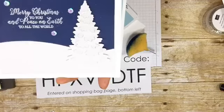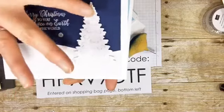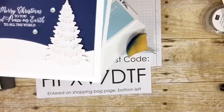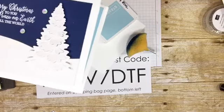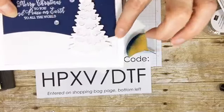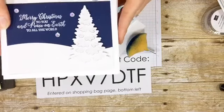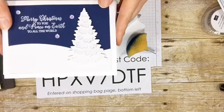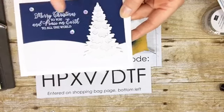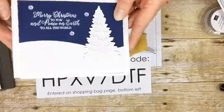I know you can't really see this on the video, but to use the velvet paper for a snowy hill and for the tree. The tree is from the Into the Woods bundle, or in, what's it called, Winter Woods bundle. And there is a die in the Farmhouse bundle that cuts a hill if you don't want to do that by hand. Then I heat embossed this and added some sequins using my new Take Your Pick tool. Okay, so there's that one.